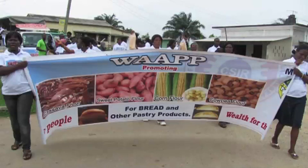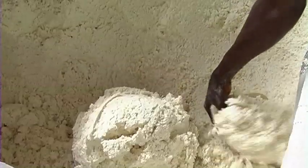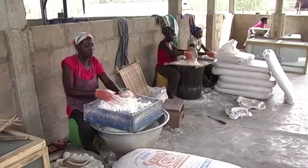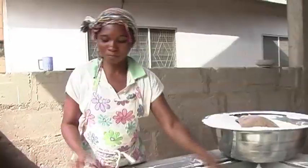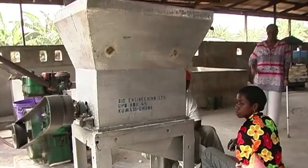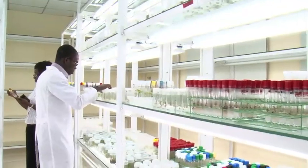Thanks to the interventions of WAP Ghana, many organizations involved in the processing of cassava have benefited from these innovations and are making the most of the wide dissemination of such technologies. My personal achievement is that it has helped me reduce the cost of input, because this is cheaper compared to the normal wheat flour. So I make more profit by using the cassava flour in producing my products.